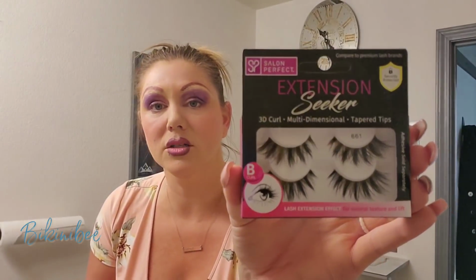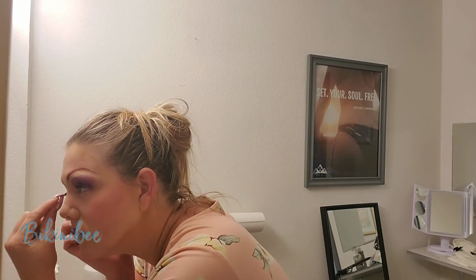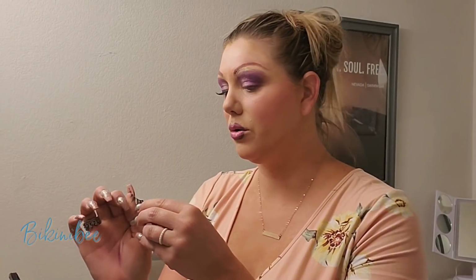My eyebrows are still pissing me off, but what do you think so far? I just got them at Walmart. Freak driving in the car, so maybe I'll wear some sunglasses. I think they're pretty.